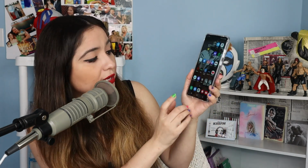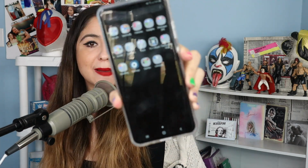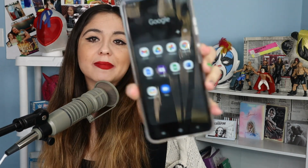Then at the bottom, I have, what is that? Okay, to make calls, text messaging, Google Chrome, gallery, and camera. Then we swipe up, and this is where I have the rest of my apps, maybe the ones that I use every so often. And they're separated by category. I have the Google Box, which is just a bunch of Google apps. But again, I mainly use this on my desktop, so I don't really use these that much.